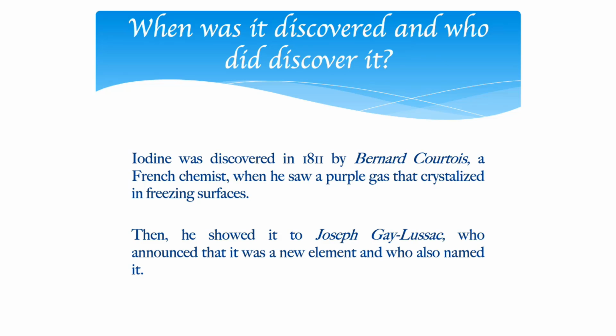Okay, so when was this element discovered and who discovered it? I find this story quite interesting. Iodine was first discovered in the year 1811 by Bernard Courtois, a French chemist, when he saw a purple gas that crystallized on freezing surfaces.